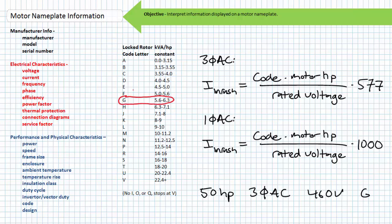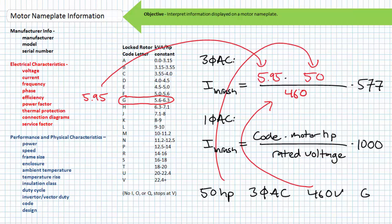Code G represents a constant of 5.6 to 6.3 kilovolt amperes per horsepower. So let's aim for center of mass and say it's 5.95. Substituting these values into the equation, you would expect to see an inrush of 373 amps. For reals. The rated current for this particular motor is 61 amps, and this is in the range of the 6 times rated current ballpark figure you'd expect to see. Inrush current thankfully doesn't last for long, but you definitely got to take into account an expected surge of 373 amps when starting this motor.